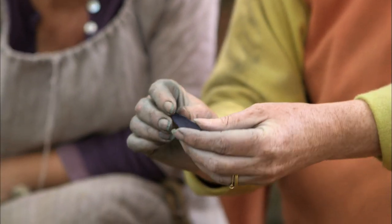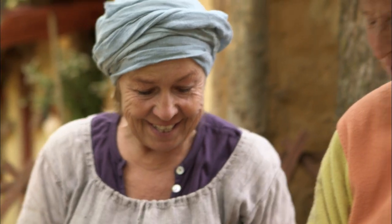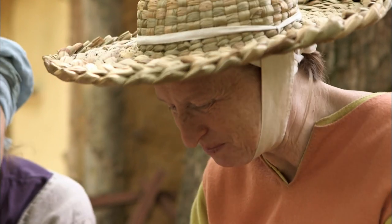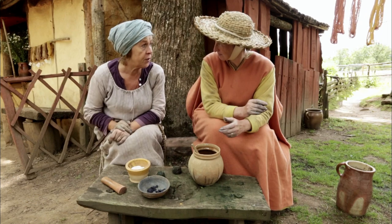Now we have to grind it again to have, at the end, the real blue powder. It's quite a complicated process. It is very complicated. And now we know because it is so expensive. Because at the end, you have just 1-2 kilos of powder from a hectare of leaves.